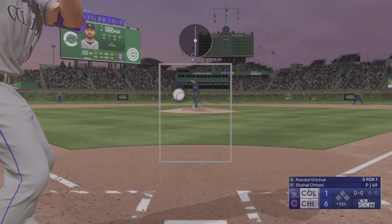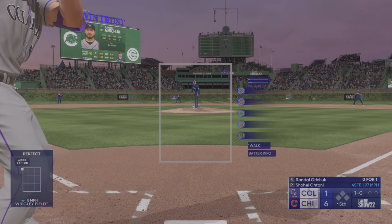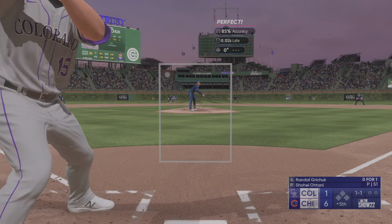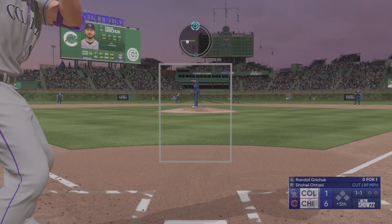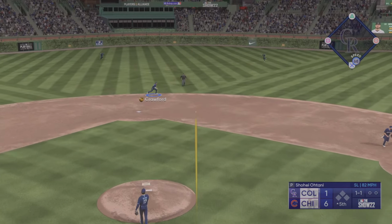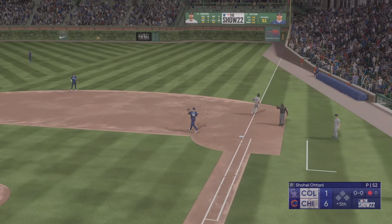We go to the top of the fifth. Stepping in, Randall Grichuk, leading off for the Rockies. First pitch doesn't find the zone. Randall Grichuk. Next offering is in for a strike. One ball, one strike. Up the middle. Over to Goldie. One away here in the fifth.